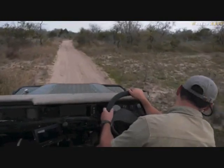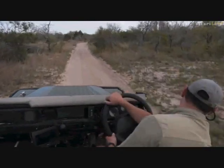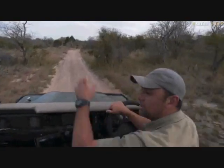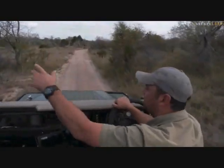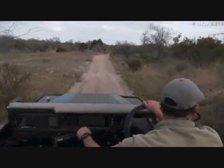I'm just checking carefully here, so I don't want to miss anything along the road. I'd like to see if perhaps this leopard moved down and across the road down towards the drainage line on my left. But I think we should just check very carefully around here.